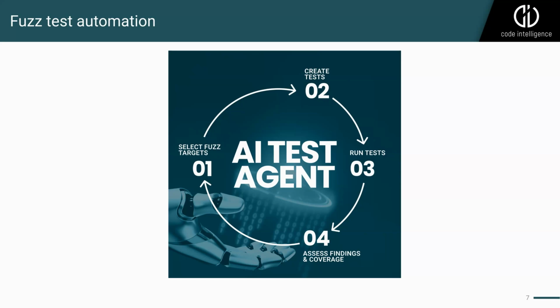So now to create fuzz tests, we can make use of the LLMs, and recently they have been getting much better. And what we do as well is we combine the LLMs in this step with the knowledge that we have just gained in the first step by analyzing the code base. So we combine the static analysis with the LLMs to create fuzz tests.